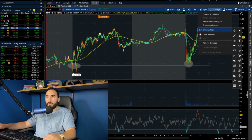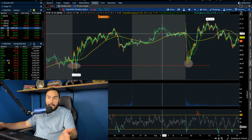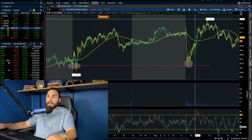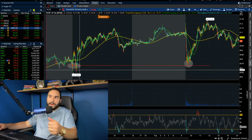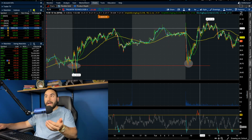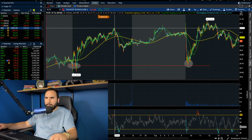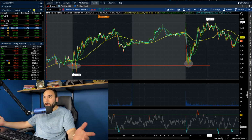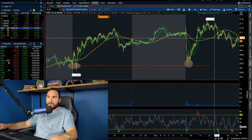So even though we pretty much broke even on the day, I would still consider today a W for the bulls, again, because we held the lows from Friday morning, and although we didn't crush the highs from Friday, we did take the highs out by about 8 cents. You guys can see on Friday afternoon, we hit about $21.15 on Palantir stock, and today we got up to exactly $21.22. You guys can see that.